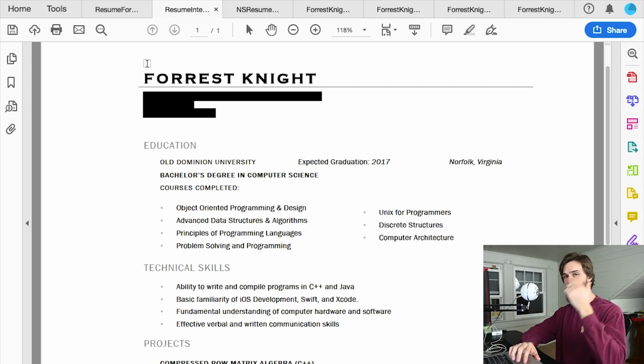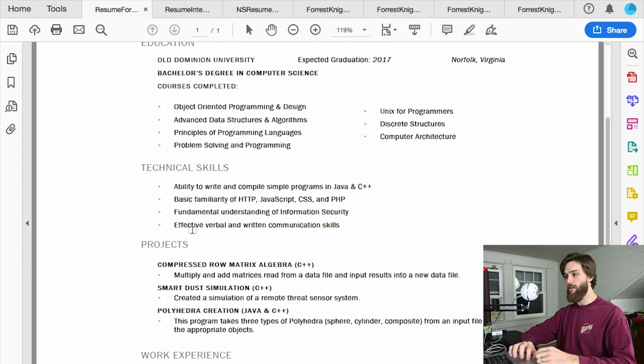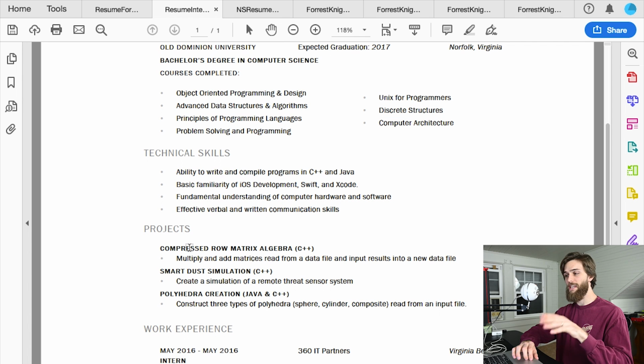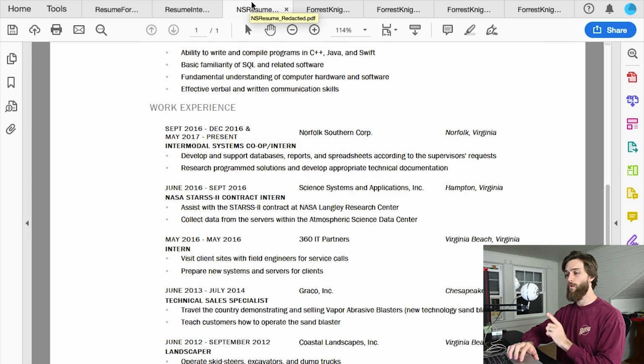So to recap, because I know I just confused myself, probably confused y'all. This one, I was applying to a computer security firm, if you will, and that's why I included all of that. And this is like my very base resume. And then over here is after I got that little security internship that I was applying for the NASA STARS 2 contract internship. And then once I got the NASA internship, I went and applied for the Norfolk Southern job.